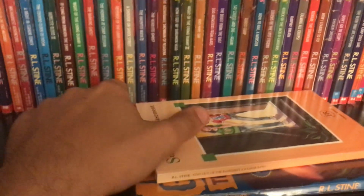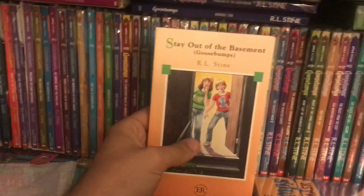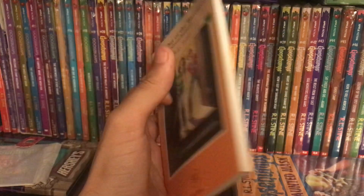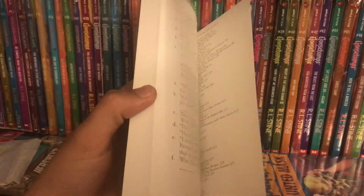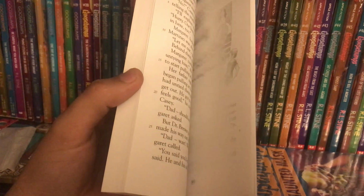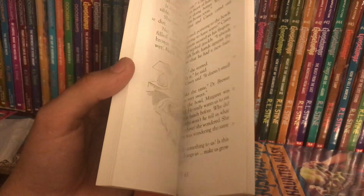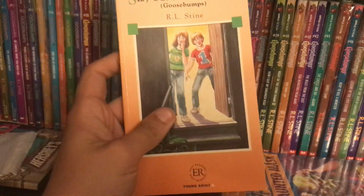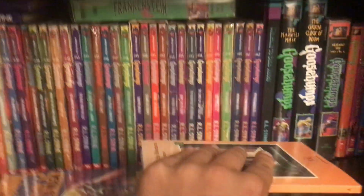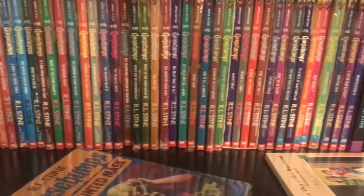Right here, I guess we'll get into these. I don't know if I've showed this off in the past, but this is the Easy Reader Stay Out of the Basement. Now, this is a European book, but what's cool about it is that it's an educational book where they would teach words and show pictures. So it has some art in it for the Stay Out of the Basement book. Really fun little thing to have in the collection. When I found out about it, I had to have it because I don't think anybody knew about it.